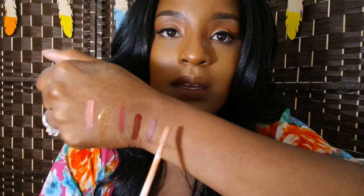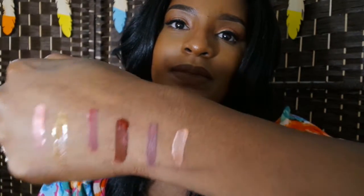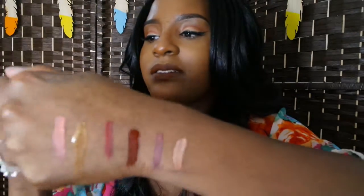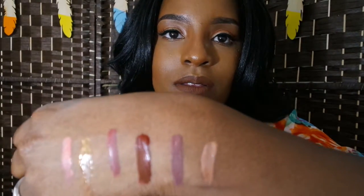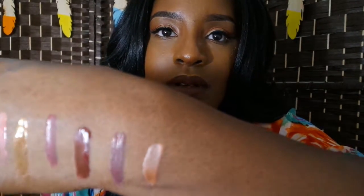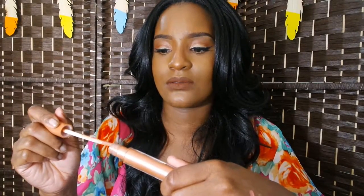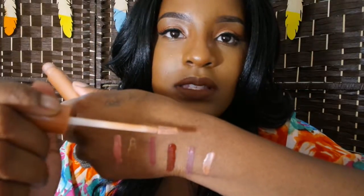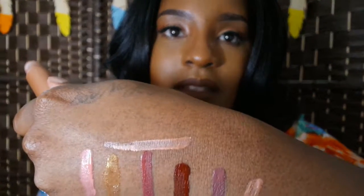Now, this will make your nudes pop. Like, yes. Y'all see that? If this was a highlighter, I would be in love. But I don't know if it's showing up for y'all the way it should. Let me swatch it one more time across the top. Do y'all see that? This is pretty.